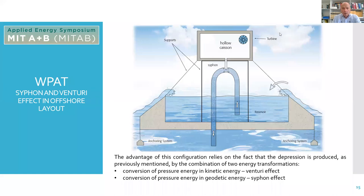In this configuration, the suction pump works with a combined effect of siphon and Venturi pipe. The advantage of this configuration relies on the fact that depression is produced, as previously mentioned, by the combination of two energy transformations. First, conversion of pressure energy into kinetic energy, the Venturi effect. Second, conversion of pressure energy into geodetic energy, the siphon effect. Evidently, the former version has application also in shoreline overtopping plants.